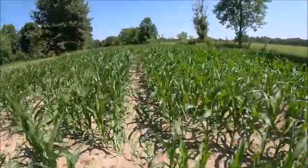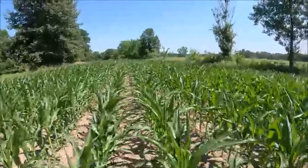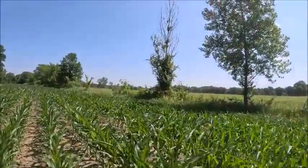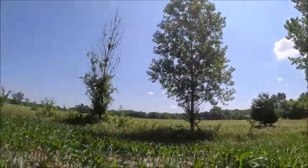All bad. I must say, I am thoroughly impressed with this field. This is kind of uncharacteristic. Normally, this field doesn't make shit, mostly because of that native prairie ground right there that we talked about a couple videos ago. Because that bean, I got a bean field right there. We sprayed that bean field a few days ago.